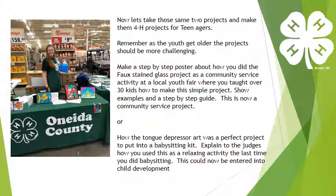Now let's take those same two projects and make them 4-H projects for teenagers. Remember, as the youth get older, the projects should be more challenging. Make a step-by-step poster about how you did the faux stained glass project as a community service activity at a local youth fair or store where you taught over 30 kids how to make this simple project. Show examples and a step-by-step guide. This is now a community service project and you can make a poster about it.